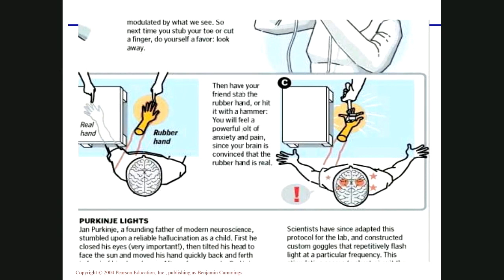Eventually your brain is going to connect those two because it feels this thing going on at the same time and your eye sees it at the same time. And so that rubber hand is going to feel like your own real hand. And if someone takes a hammer and smashes that rubber hand, you're going to feel that pain and anxiety because your brain is convinced that that rubber hand is your real hand.